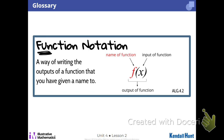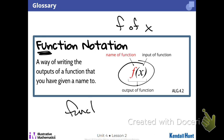All right? So it's a way of writing the inputs and outputs. When we see this right here, we actually say f of x. You'll hear that stated as f of x. And it just means the function of x. And we know that x is which variable, dependent or independent? Independent. Yeah, look at that. So the function of the independent variable gives us the output, the dependent.